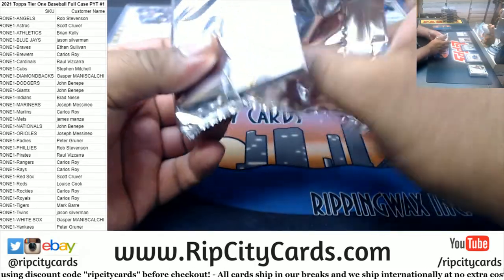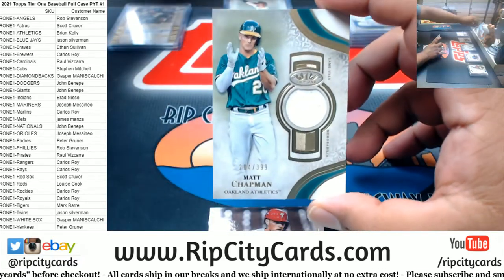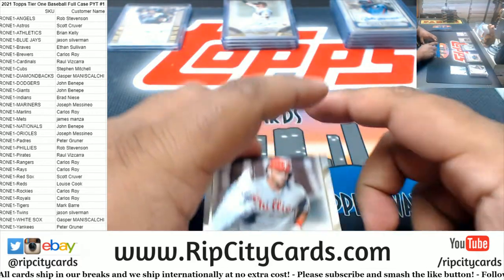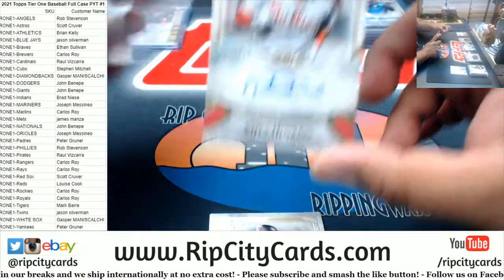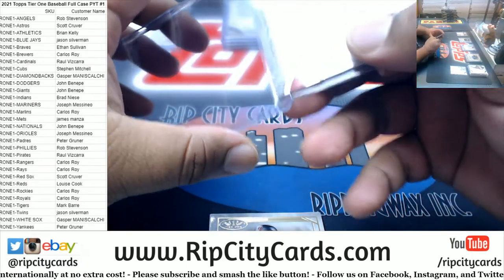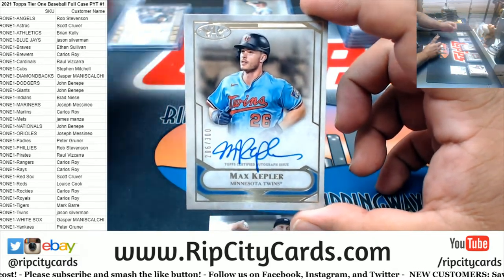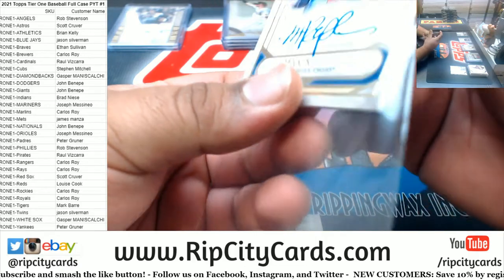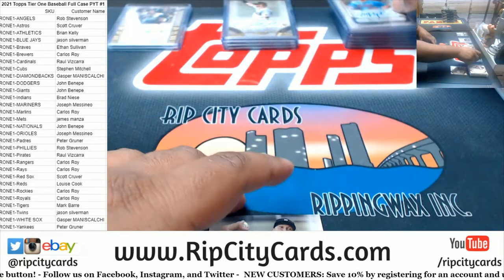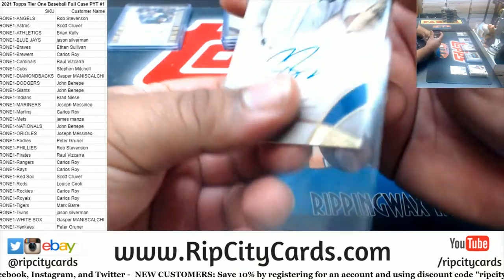Oh, we got a hit, like a bat knob. Something crazy nice here. We got a Chapman, Ace, $3.99 relic. Got Hoskins to 300, Phillies auto. Kepler of the Twins, autograph to 300. Rookie autograph for the Tigers, Bo Burrows, number to 300.